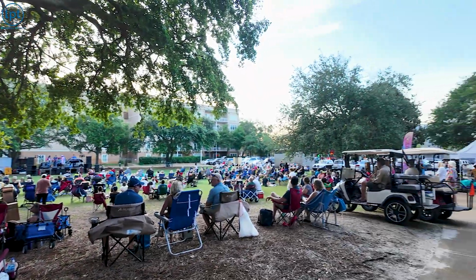Let's get into this. So I'm going to showcase this house, then the neighborhood. I'm going to show you how you can be golf cart close to downtown, to concerts in the park, and all the fun that goes on in downtown here. You guys do not want to miss this one. It's a good one. Let's get into it.